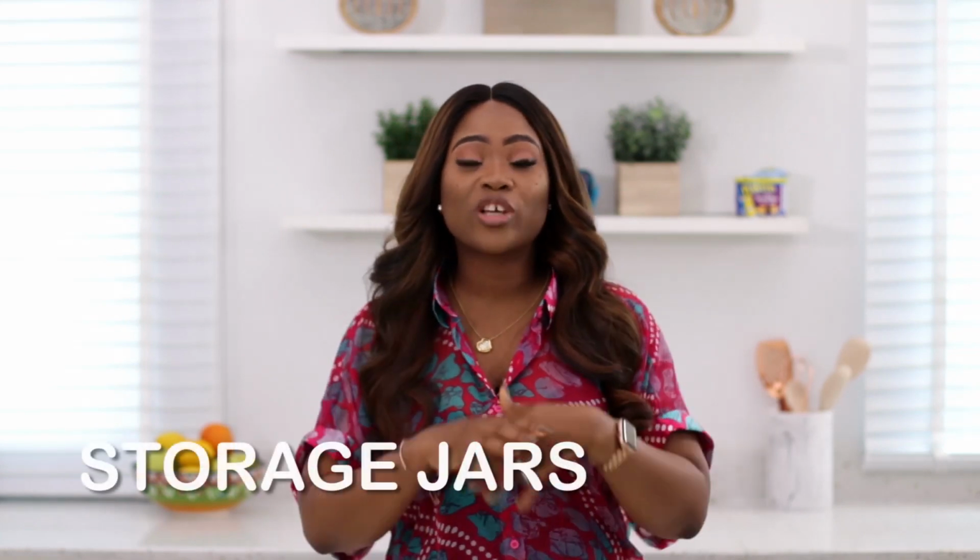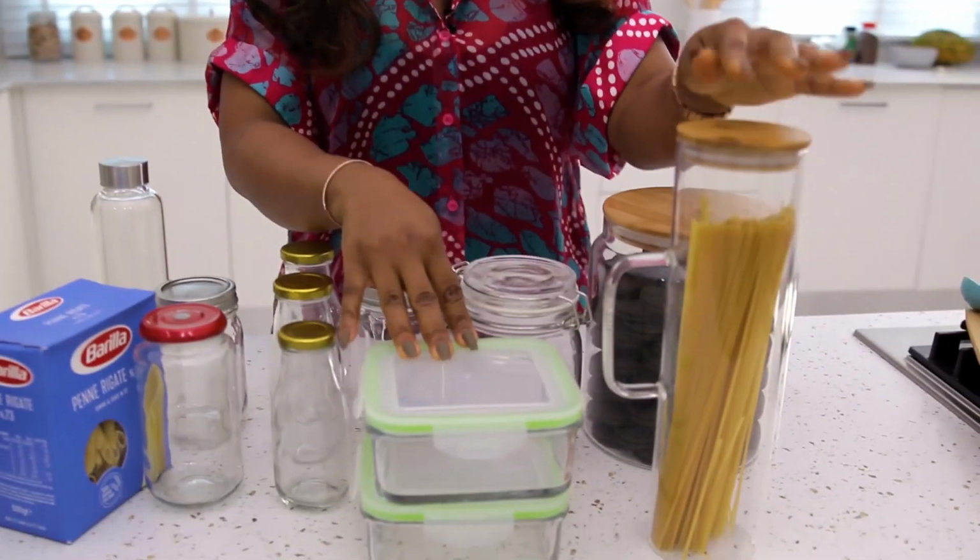Another thing that you need to have is storage jars, storage containers, like those glass ones. When I meal prep, I usually have it in my glass jars and I put it in the fridge, and things last so much longer in glass jars. I think they're really important. Storage jars are so important.